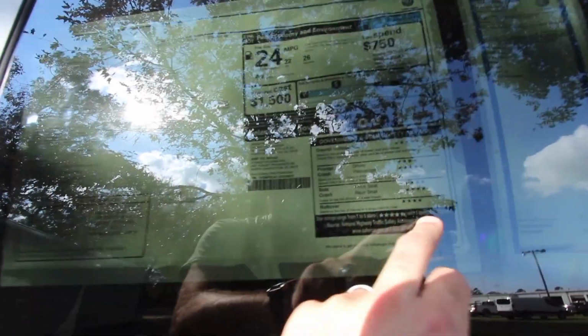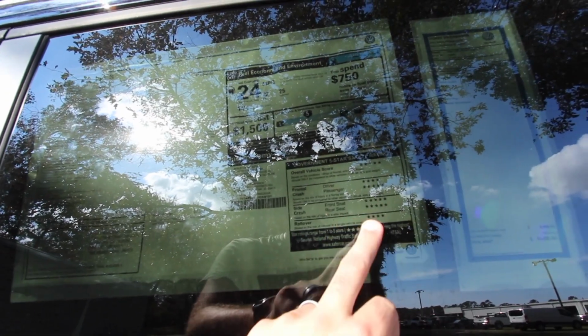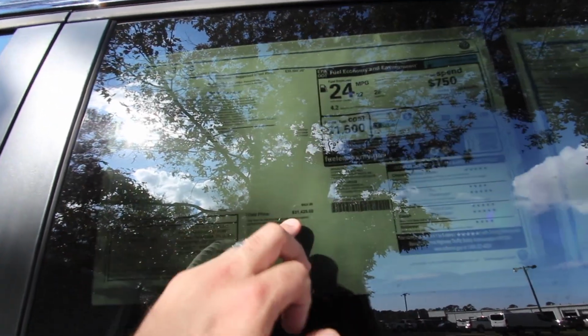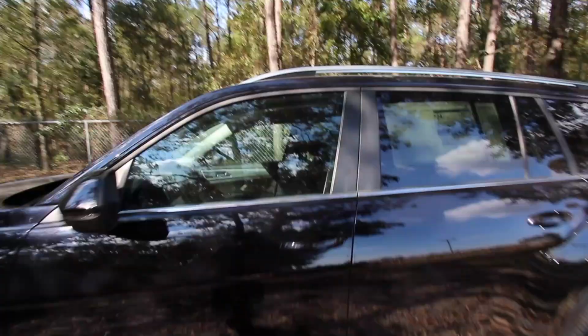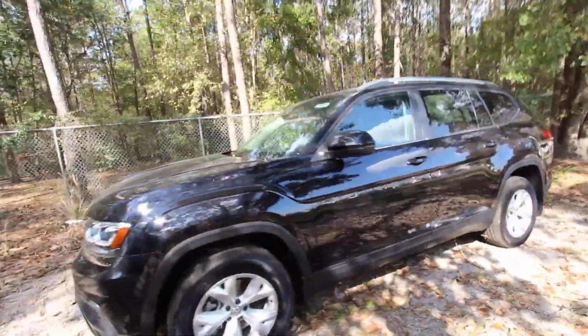This vehicle on the S model is going to retail out at a total price of $31,425, okay? Getting good safety ratings. I know it's tough to see, but good safety ratings also right there. But again, $31,425. So it's not breaking the bank too much. Now let's go ahead and take a look at the front end and see what we got going on.